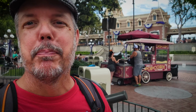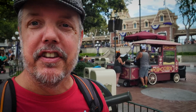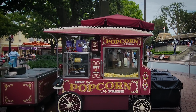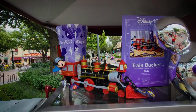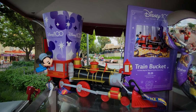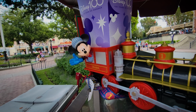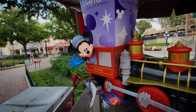Naturally, the Disneyland Railroad popcorn bucket is available here at the popcorn cart outside of the Disneyland Railroad, and it's kind of amazing, actually. I kind of love it. Of course I would. I love the Disneyland Railroad. I'm not a big fan of popcorn buckets, though, so I'm kind of on the fence on this thing. But the last popcorn bucket that I showed you guys, I was really in love with too. This was cool. It's got Mickey hanging out, you know, the train in his little conductor hat and everything.